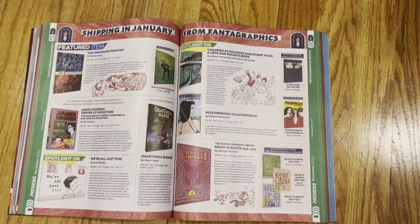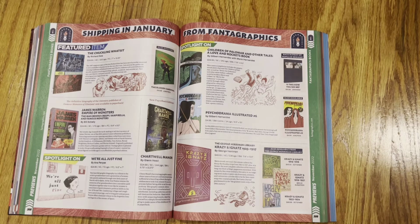Fanta, the Chuckling What's It is a must. We lost Richard Sala, I think 2 years ago now. This is one of his works, many consider it his greatest, and it had been out of print. I have a bunch of Sala works, but I do not have this because I wasn't aware of him back then, and I'm very excited that they are bringing back what most consider one of his best works. So I'll be picking that up for sure.